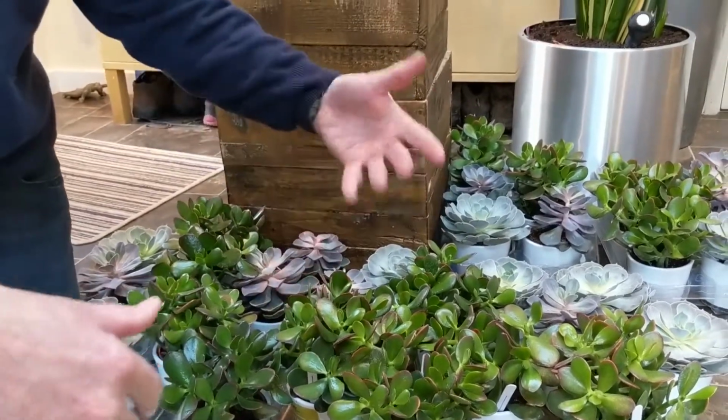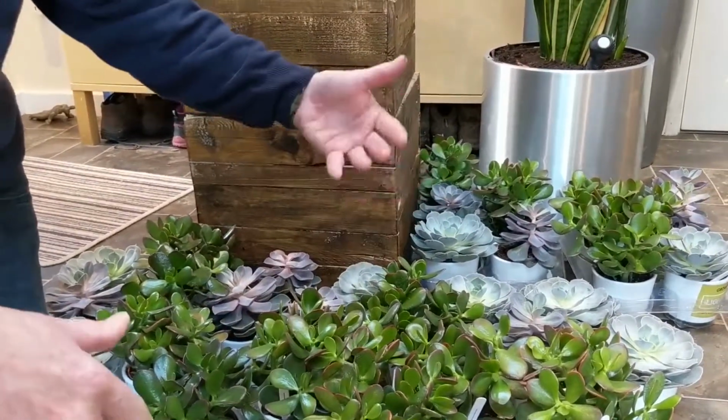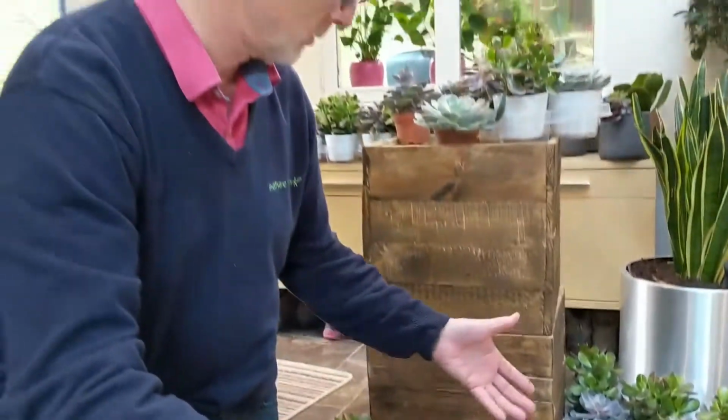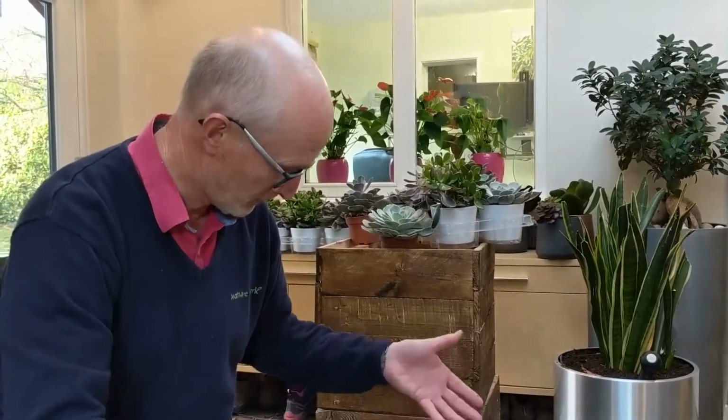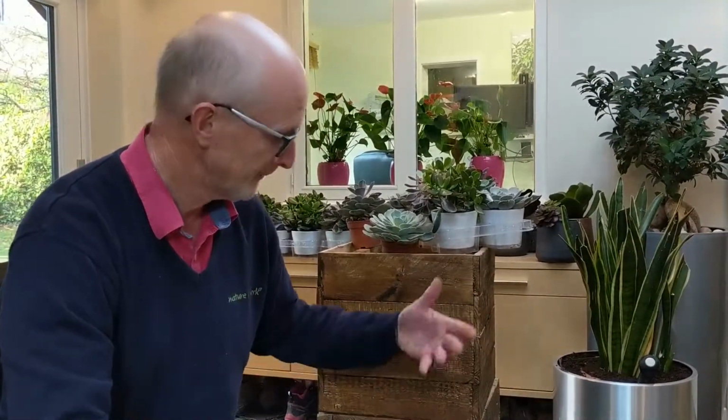And I always say that with plants, you can kill them with kindness. So the more you worry about your plants, the worse it is in a way. You've just got to know what you're doing about the watering, and then leave them. The worst thing you can possibly do is overwater.